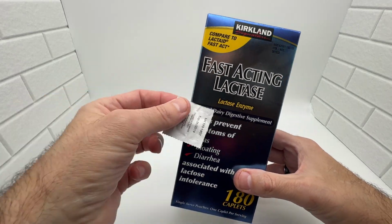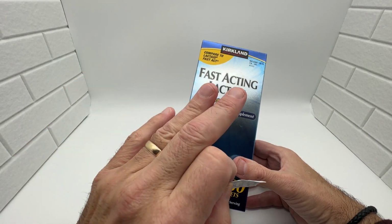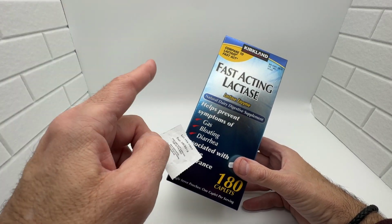And I actually want to show you what they look like. I've got to actually open them up. So these are not chewables, just so you know. Okay, you don't chew these, you swallow these, number one. Super important. You don't have to chew them, you swallow them, and they are coated.